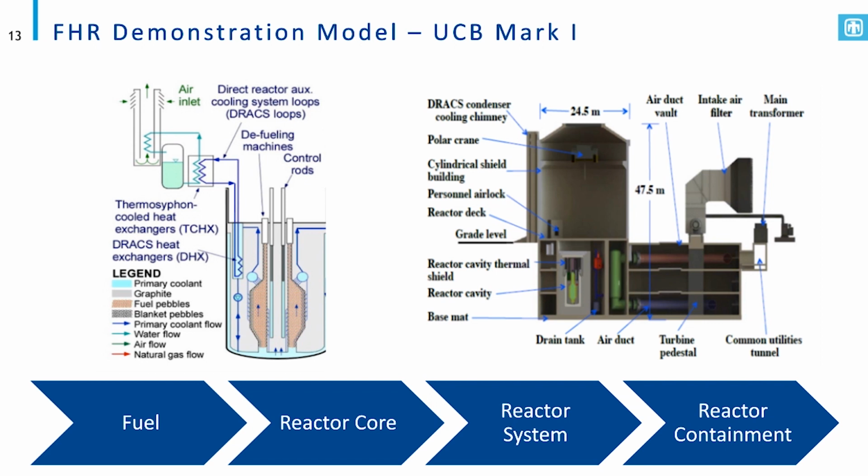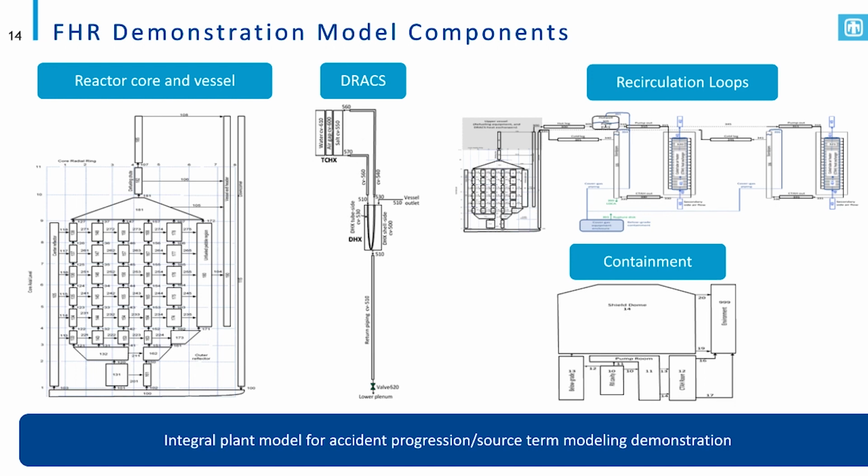We've developed a reference plant model for this system that comprises both fuel, reactor core, reactor system, and reactor containment. It's an integral system model to basically allow us to demonstrate integral plant response modeling capabilities. We've developed detailed models of the reactor core and vessel, the decay heat removal system, the DRAX, as well as the recirculation loops. We've put in a relatively simple model of containment with a few nodes.